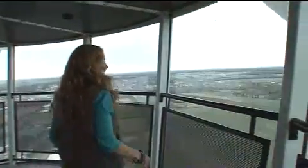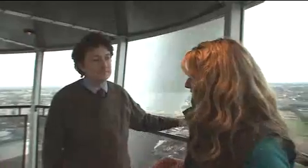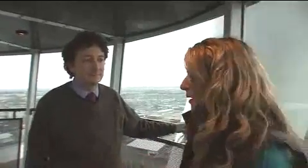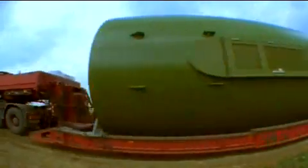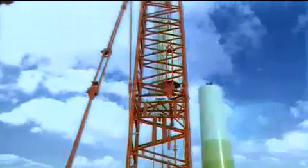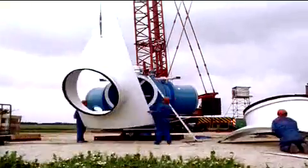Wow. So with us we've got Stuart Weaver from the Ecotech Centre, which is the Environmental Education Centre on site. And he's going to tell us a little bit more about this wind turbine. Now we just went up a spiral staircase. I imagine that not every wind turbine has a spiral staircase. Yes, that's right. This is one of only 3 in the world that has this particular arrangement. This was manufactured in Germany actually and was brought by road and boat to this site. The foundations were already constructed and with the use of a crane it took about 3 days to assemble.